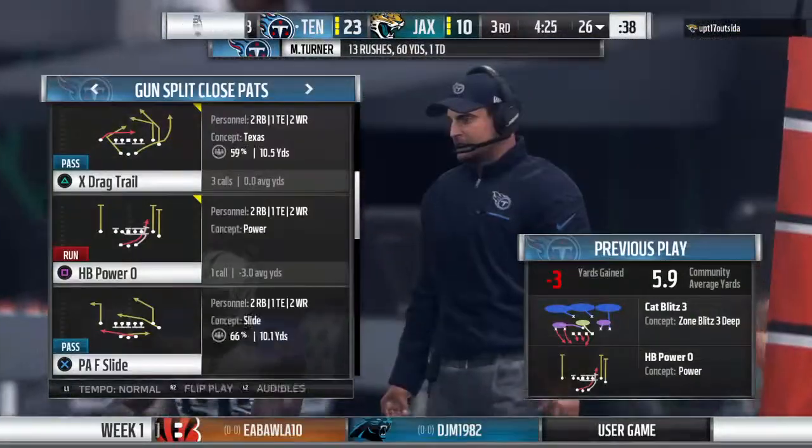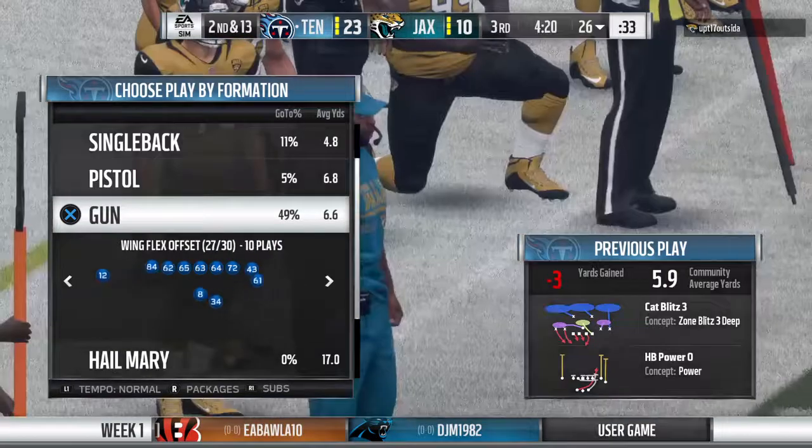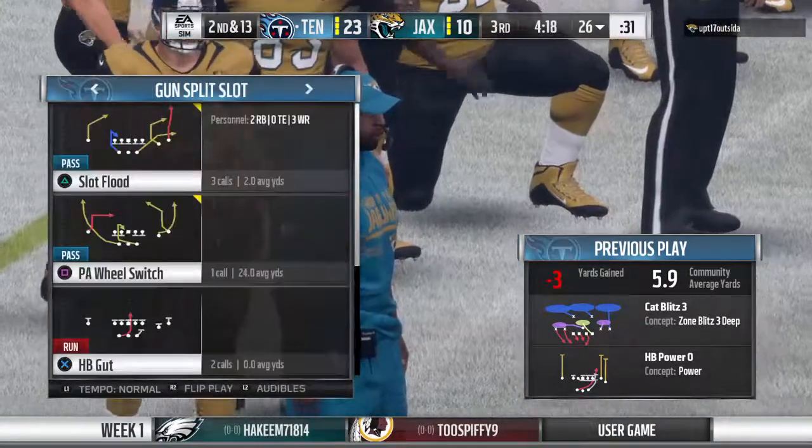And he's going to lose yards. They take him down at the 26. A loss of a full 3 yards, and now it's 2nd down.